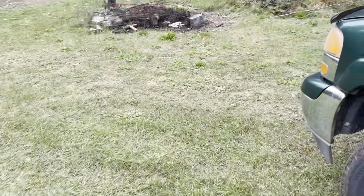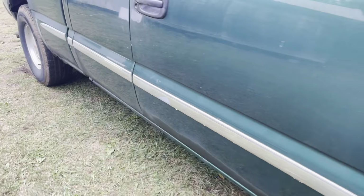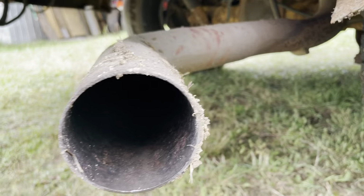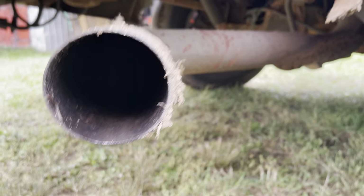Another video with the old Silverado, Sierra, GMC Sierra. It's a stock muffler sound. I don't know if this cheap little camera can pick it up. That's what she sounds like.